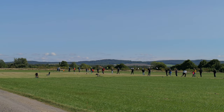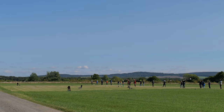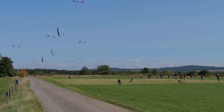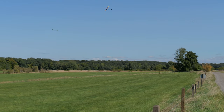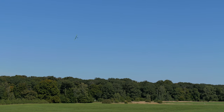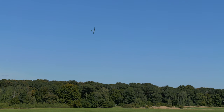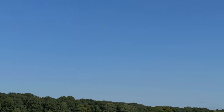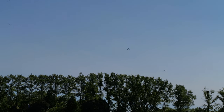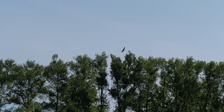Ten seconds. Let's see if anyone goes for the valley. So at least someone made an exploratory flight there to see what the conditions are, but he wasn't very happy with it, so he powered up the last 10 seconds. So we have the lowest guy here, I think, just above the trees.